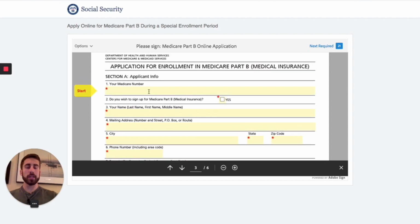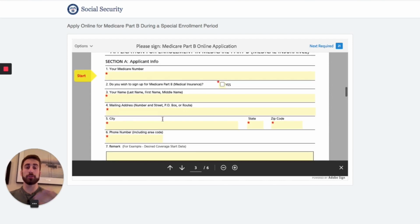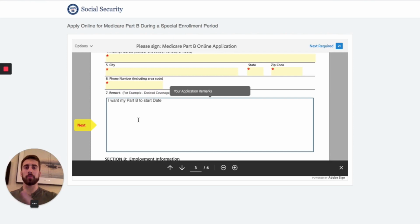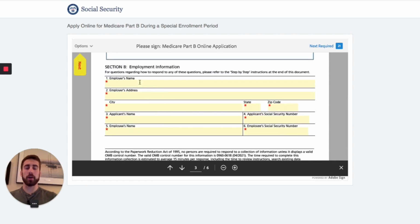So what you'll do is you go in here, fill out your information. You can see it will ask for your Medicare number, which you should already have because, again, you have Medicare Part A. And then one of the important sections right here is the remarks. So in the remarks section, this is where you say, I want my Part B to start, and then you fill in the date. So we'll just put the date there. This is important because if you are leaving employer coverage, let's say in June, and you need your Medicare Part B to start July 1st, you will want to put, I want my coverage to begin July 1st due to me leaving employer coverage. And then again, keep going through all this information.